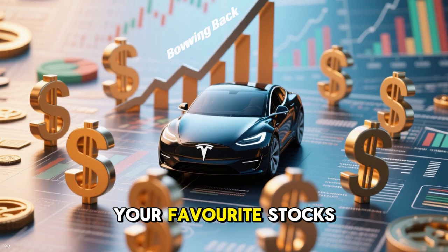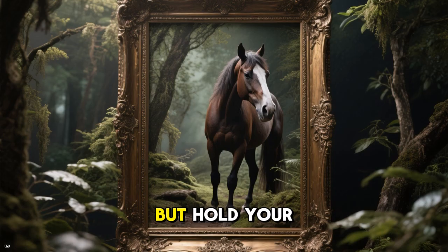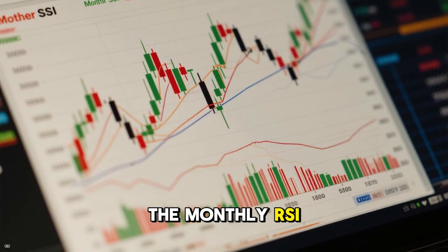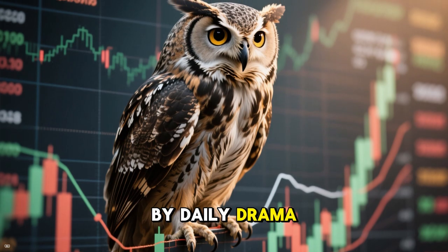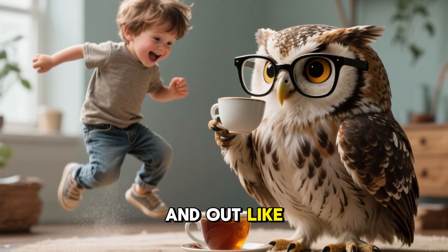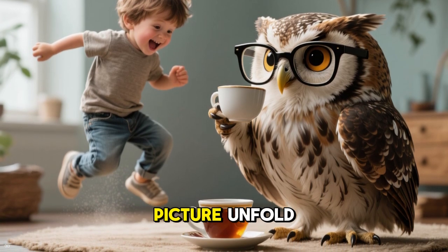Imagine only buying your favorite stocks when the daily RSI hits 30. That's a seriously great time to buy. But hold your horses, we're not done yet. Let's zoom out and talk about the monthly RSI. This bad boy is like the wise old owl of indicators. It's not bothered by daily drama. It's all about the long game. While the daily RSI might have you jumping in and out like a kid on a sugar rush, the monthly version is sipping tea, watching the big picture unfold.